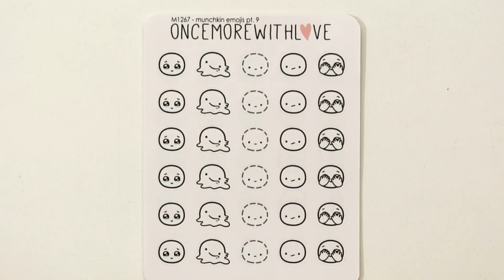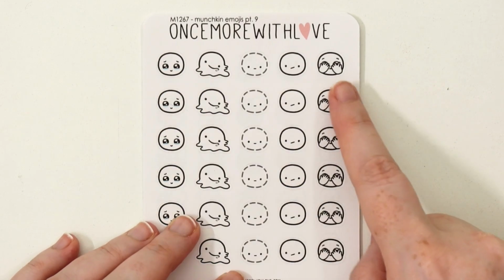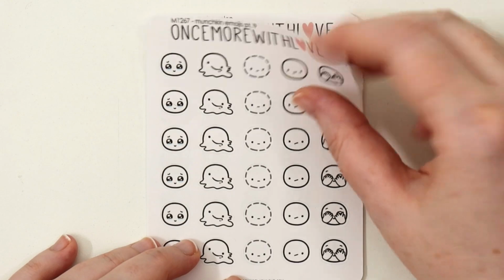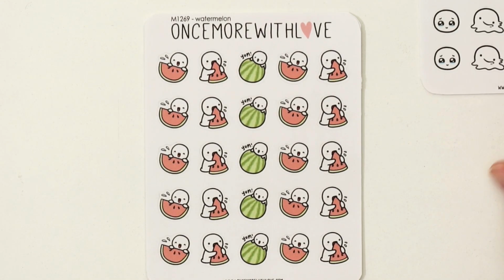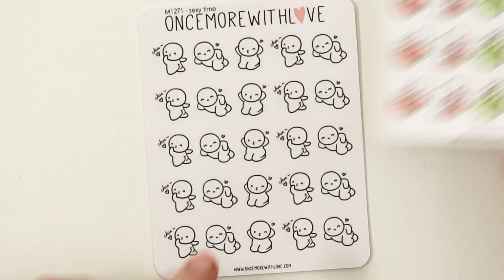But I picked up the new emojis because I love the new emojis. I love like the happy with tears. I love the hiding face. Locke's favorite is the melting smile. So pick those up to go over the rest of the emoji collection. Then she brought out a whole sheet of watermelon. So why not? I love watermelon so much.